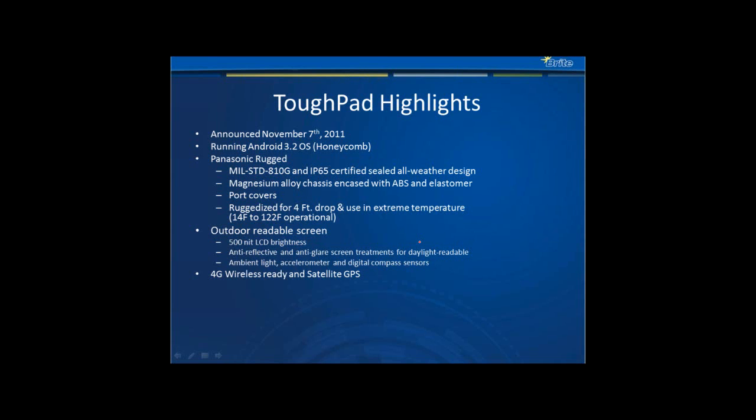It will be 4G wireless when it's shipping, and also providing the GPS through satellite, a true GPS within the device versus just triangulating the GPS position through the cellular carriers. One neat enhancement that Panasonic added to their ToughPad is the FIPS 140-2 compliance. And that's with all the enhanced security components turned on, which we can talk about at another time.